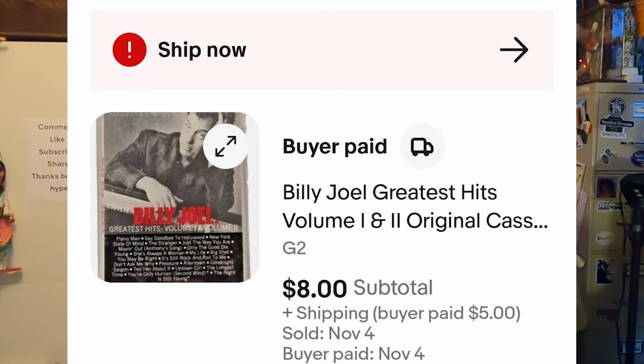Maybe I'll make a video of that in the future. Took about 3 weeks to sell. I took a best offer of $8. I think I listed it for $12.95 plus shipping on top. You can source these just about anywhere. Always best to get them sealed and new in the package.